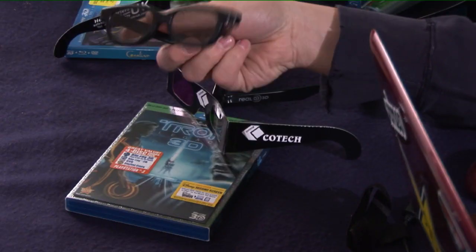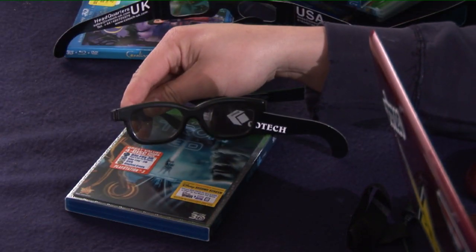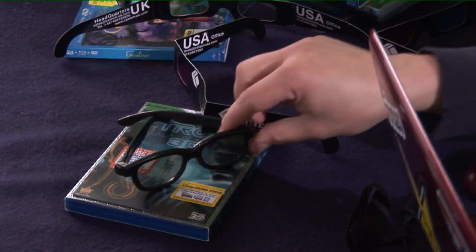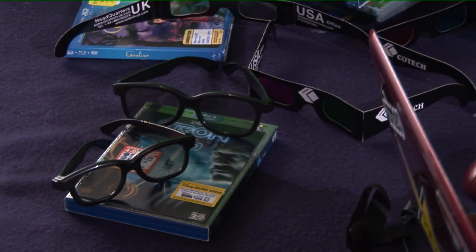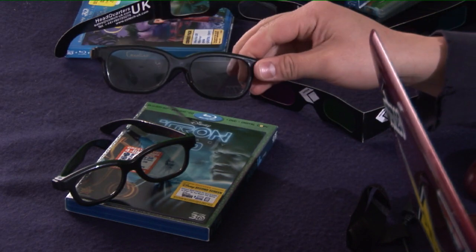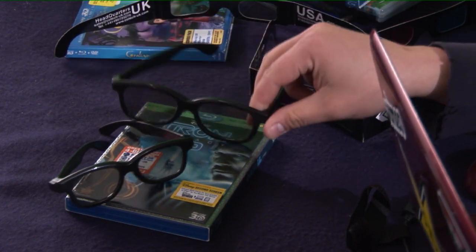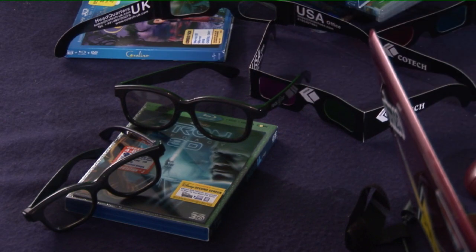These little bitty ones for kids. Size comparison. You know, they're awesome. So you might as well keep them. You might as well use them. To me, it's going to save you a ton of money, because paying $10 again for something that's exactly the same as what you paid for when you saw it in the theater isn't worth it. Keep your glasses.